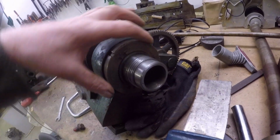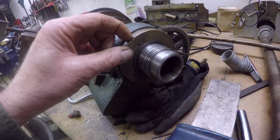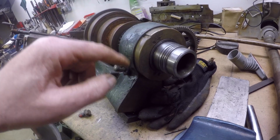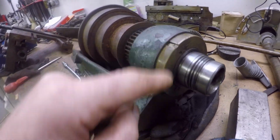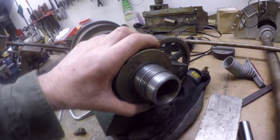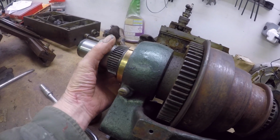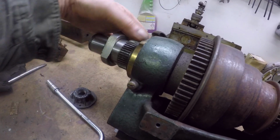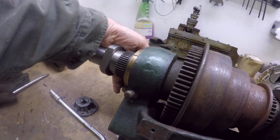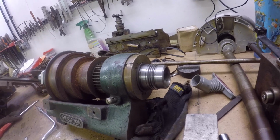As I said, I'm going to make a ring spanner to go around there. Everybody suggested a C spanner, but I think the first thing you'd do with a C spanner is ruin the edge of this bronze nut. Likewise with that one. They've got three. I'll have to check the diameter and see if I can get one.